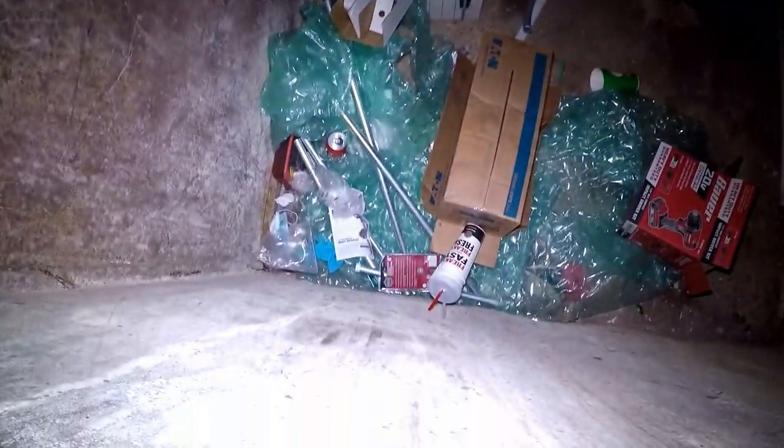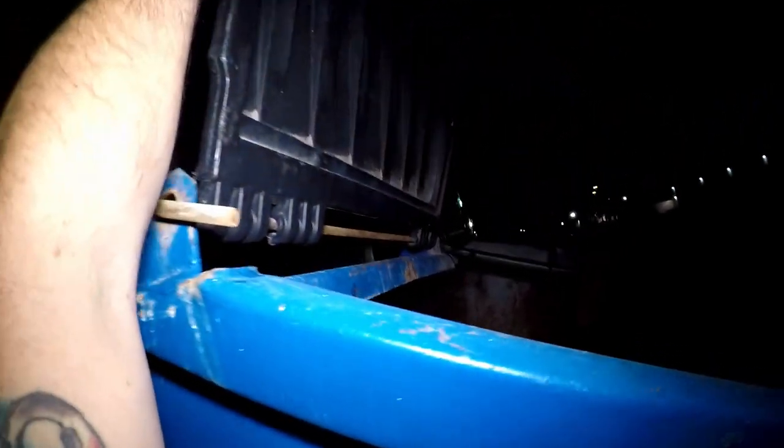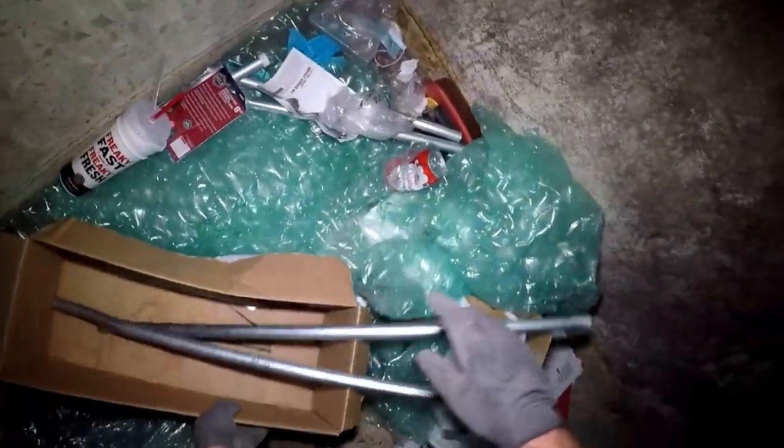Oh, it's getting a little nippy out here, y'all. There's a little there. Looks like aluminum. Let's see what we got here. I think somebody's home, so gotta be very, very gentle. Very gentle. All right. Let's see what we got. That's no good there. Oh, I don't think that's aluminum. It looked aluminum-ish.